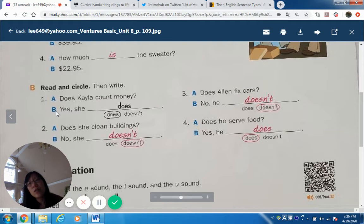So when you answer with yes, you have to answer in a positive sentence. That's why you cannot say yes, she doesn't. In American English, you can't say yes, she doesn't. It's always yes, she does. Positive answer, yes, you always have to have a positive answer. Does. Same thing, no. When you say no, you have to say no, she doesn't. You cannot say no, she does. It makes no sense.